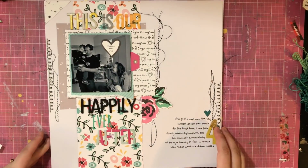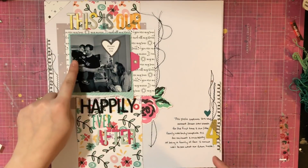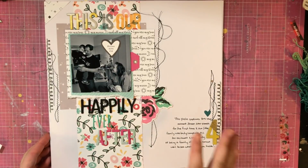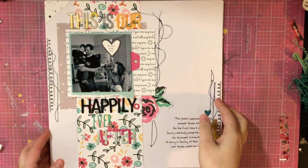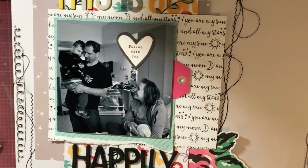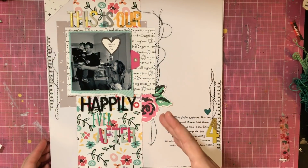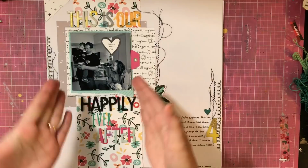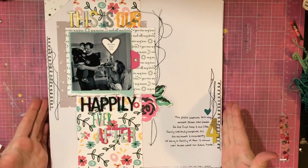Okay, and then there's this one, which is definitely one of my favorites for sure, because this is the moment that Jackson saw Nora. So it's a very precious, precious layout, and I'm so happy my sister caught it. And you can see the reservation on Jackson's face. He's just kind of like, who is my mommy holding? And we were so lucky with how good he was with Nora when she was first born. But this is just kind of talking about how this is our happily ever after. This is our family. We aren't having any more children. And I really wanted to be able to document how happy I was.